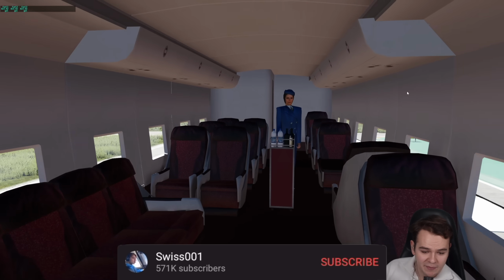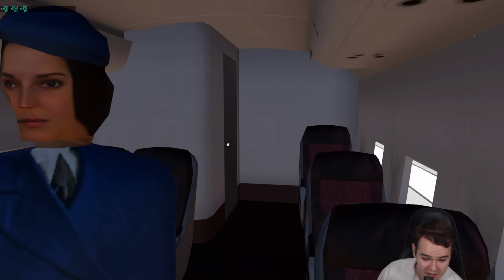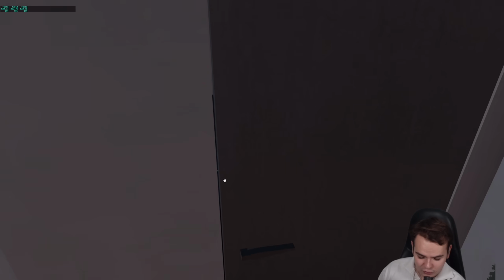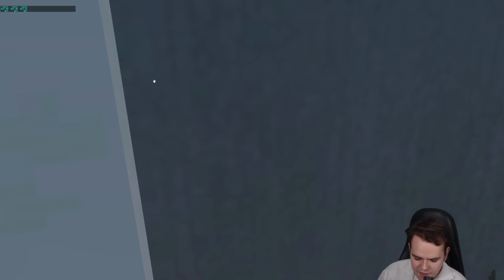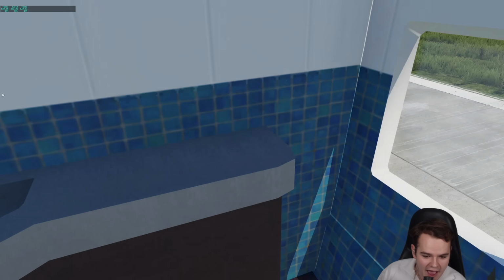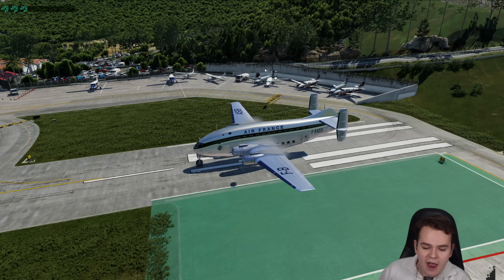Flying back in those days of the 40s was obviously still a luxury, and so you got a luxury experience. You have a second bathroom here, also with tiles and even a window view. That is amazing. I would have loved to fly on this airplane. So let's go ahead and fly it now. There's some smoke here. I don't like it.